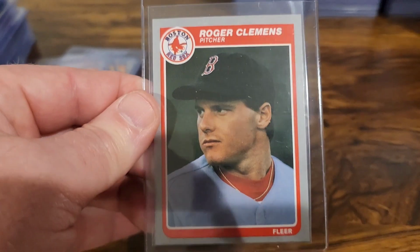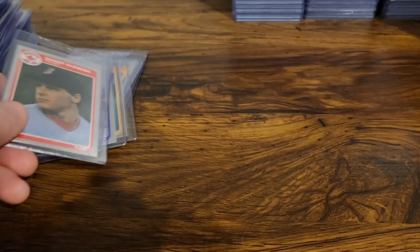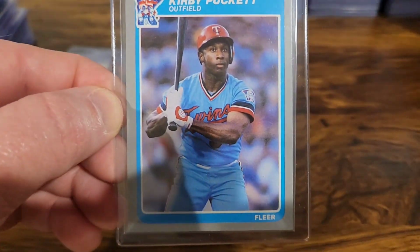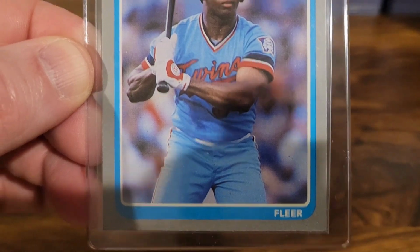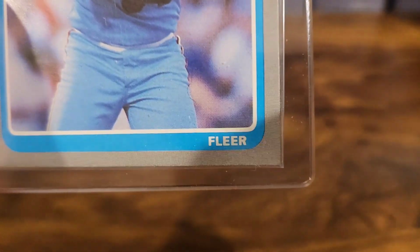Roger Clemens. Another good looking card. And then last but not least, we've got Kirby Puckett. And look at that baby, how sharp that is. Well centered. Corners are crisp and clean. Looks like it was pulled out of a pack yesterday.